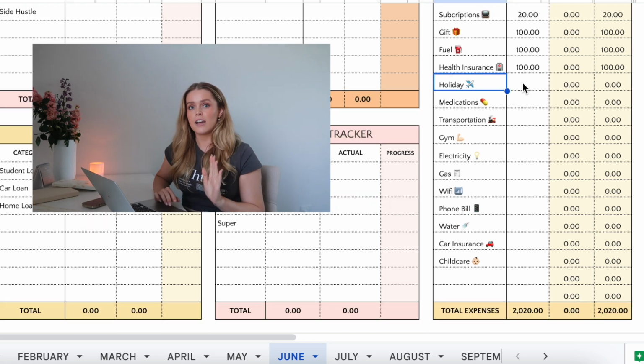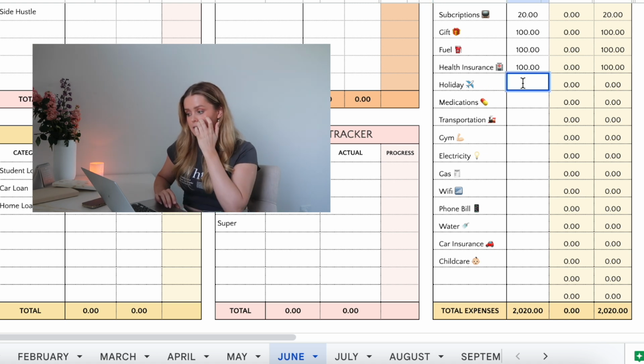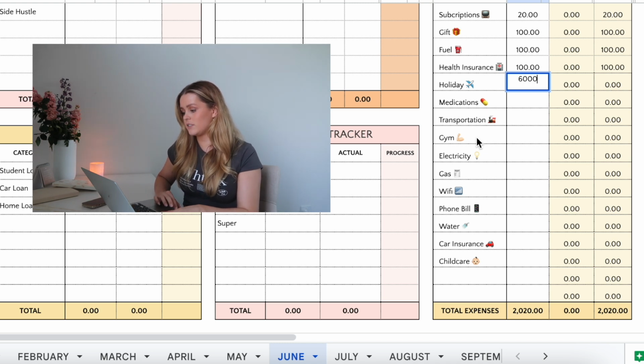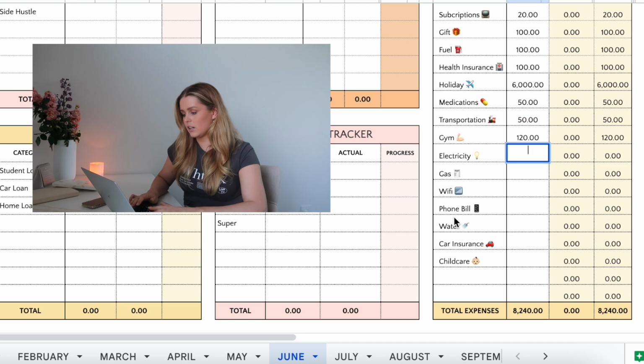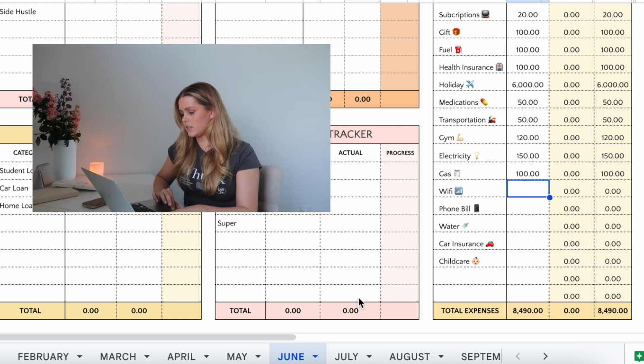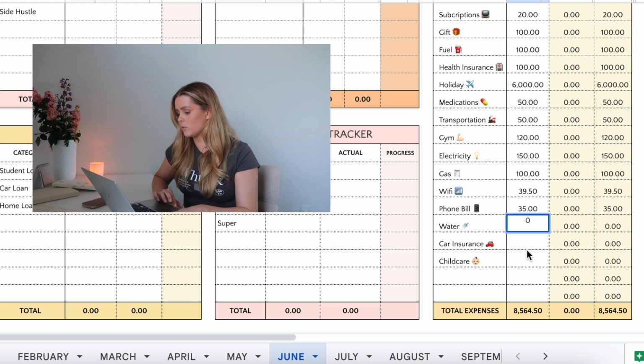$100 for fuel. I really want to get the remainder of our trip booked in June, so I'm going to set a budget of $6,000. I have no idea. I can't even remember how much our electricity bill and gas bill is at this point. We'll find out next month. Actually, maybe I'll change that to $150. We won't be charged our water bill next month.